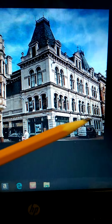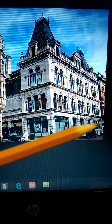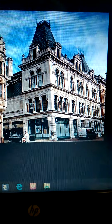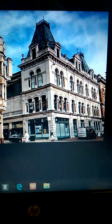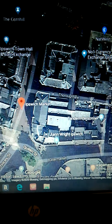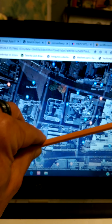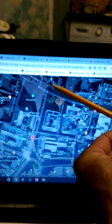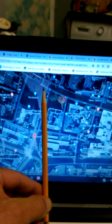Something kept making me look at this picture. It's a slightly different angle that shows going up towards the centre of the town, called the Corn Hill. So we'll just go over to the maps. This will make sense, I hope. Now, like any map, north is at the top, south is at the bottom, east, and then west over on this side. So the sun is going to come round like this.